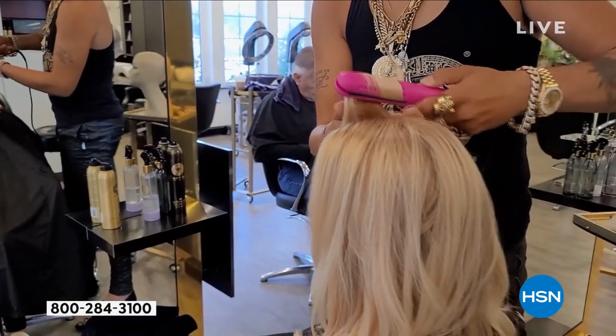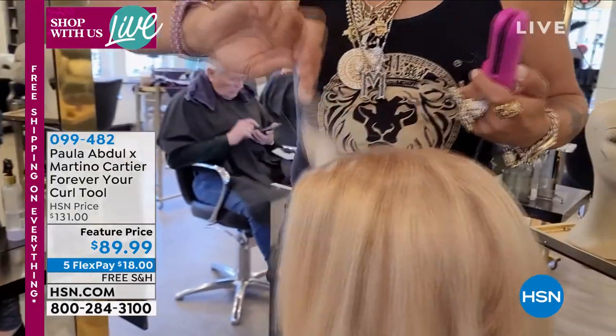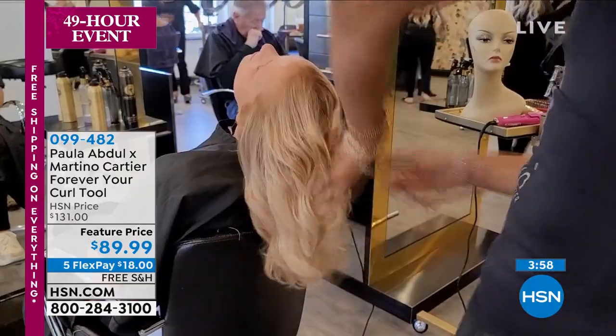And me. Oh, you guys are making me want to grow my hair right back out. I just got it cut really short. I don't know, I get bored. But I love that everything we're seeing here is so incredible. Paula, you were right. This is one tool that does it all.